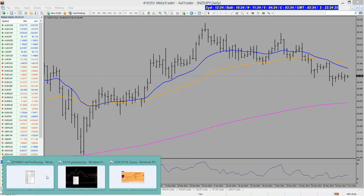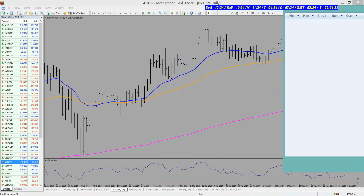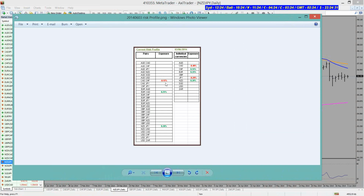Okay. And your risk profile thing, let's have a look at that. Okay, yeah, so now you're calculating that you short this and along that, so then that'll calculate this CAD Swiss, so you short 0.15 CAD and you short 0.25 CAD gives you 0.4. Perfect, yeah. I think that's a better exposure idea. Kiwi yen, you long Kiwi, and then you short yen. Yeah, good. That's exactly what I was talking about. Fabulous. Gives you a better idea of your exposure.